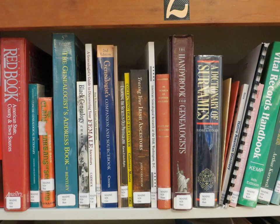Range 2 holds a selection of how-to books on genealogy, including the Red Book on Local Sources and The Source, both published by Ancestry, as well as a book about citing sources, accurately enough called Evidence Explained. But there are other books, such as Researching Irish Ancestors. This range also begins the large collection of family histories we have.